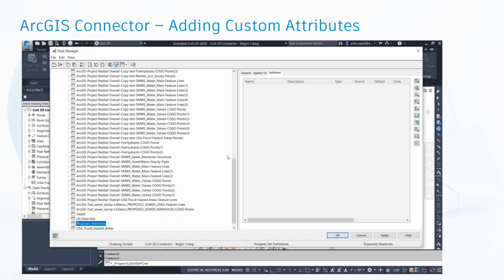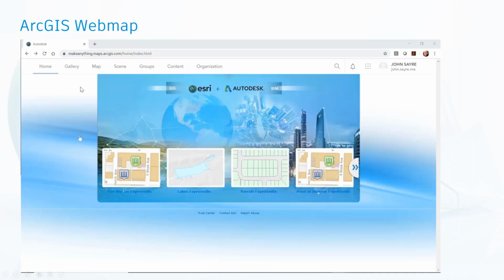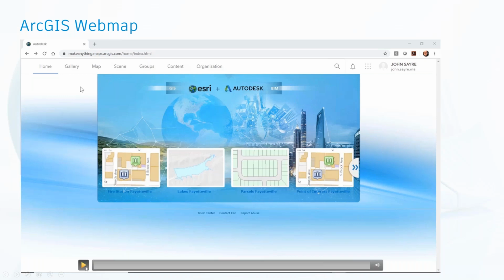I hope you got a clarity of that. And coming to the last bit now, ArcGIS web map. So once you have your existing infrastructure, you need to stylize it.